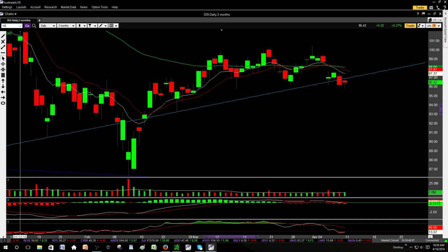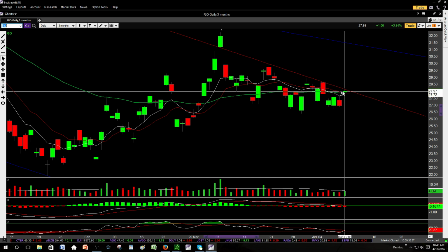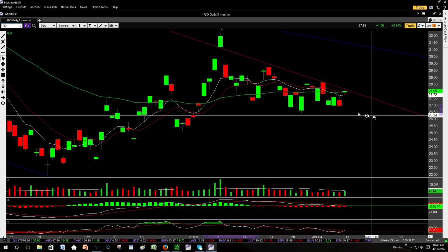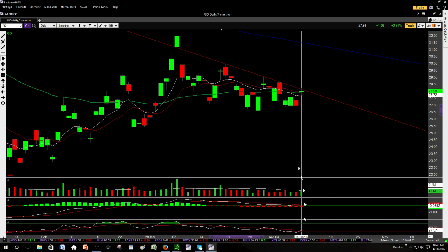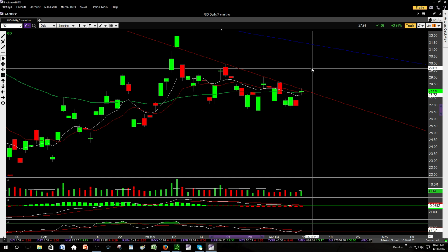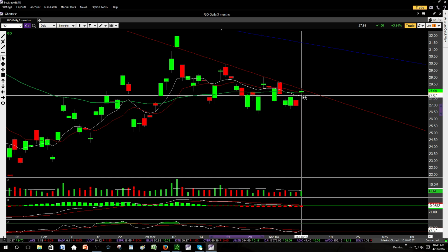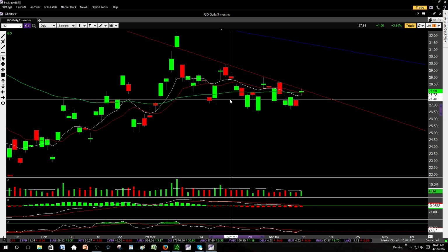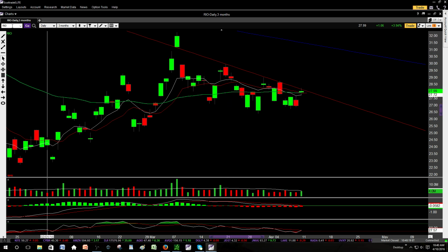Next on the list is Rio. This one is sitting on its 50 EMA. It's testing a trend over here. So it seems like it wants to break out of the trend over here. You got your MACD curl down, you got stochastics pointing up. I definitely do think it wants to break out. If you was to play this, you would have to risk, I would say you can risk the 50, or you can just risk this bottom over here, which is about, so you're risking probably about 50 cents or so to try to get a move up into the low 30s.